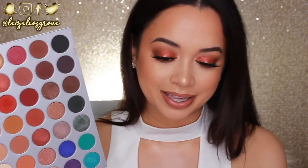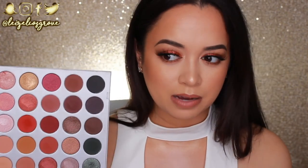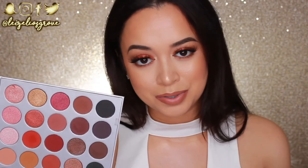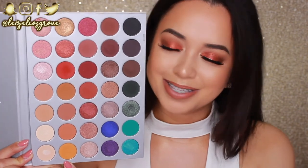And I know a lot of you guys are thinking, what about the pretty shimmery ones? Yes, they are nice, but I feel like we've seen them before. Obviously you can never have too many warm toned shimmery shades, but just this Creamsicle shade, it gets me every time.